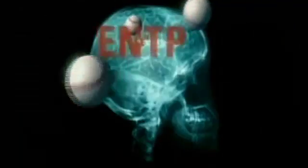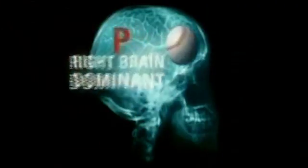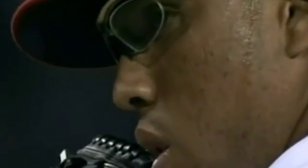When you're a closer, you're asked to come up clutch almost every time you take the mound. So what kind of brain do you need for that? The most successful brain type for closers has been the ENTP. The E stands for extroverted, they're more energy expending. N stands for intuitive, that means they're more conceptual. T stands for thinking, they're into logic, they're more tough-minded. And P stands for perceiving, which is more right brain dominance. They see what could be.